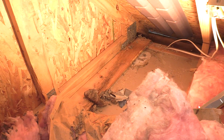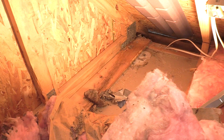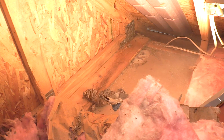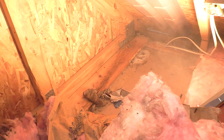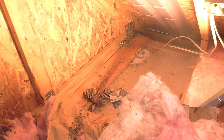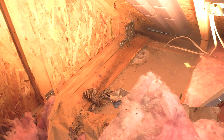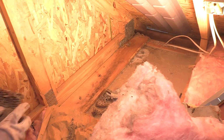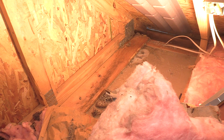Chunk of envelope. These guys are going to die up here in this heat anyway. They were insulated from, well, the insulation, but... Get the rest of this comb out of here. These are different Polistes wasp nests.